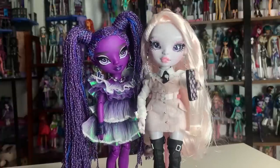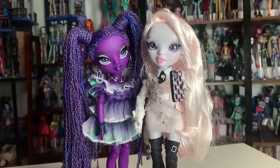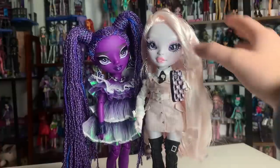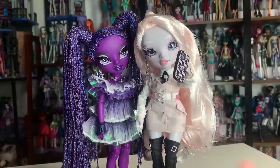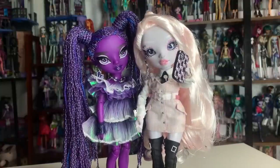I don't like for things to be premium just for the sake of being more expensive, and it also is not good for the longevity of a doll line for them to just be super expensive. There's very few companies that can pull it off, and even those are struggling, like American Girl, for example. So yeah, those are my thoughts.